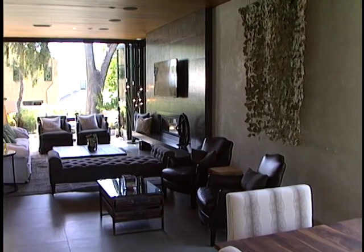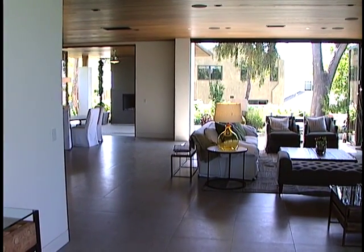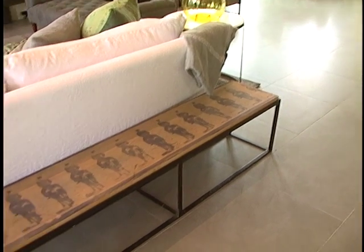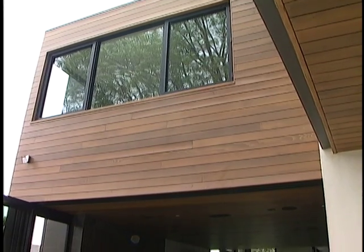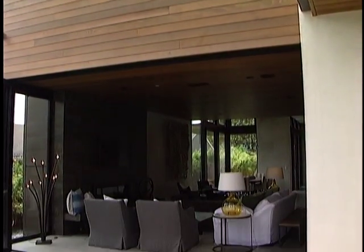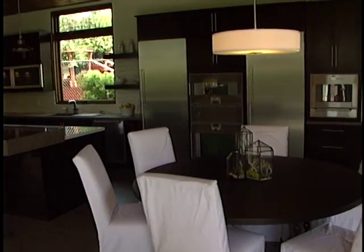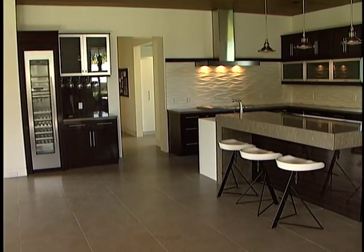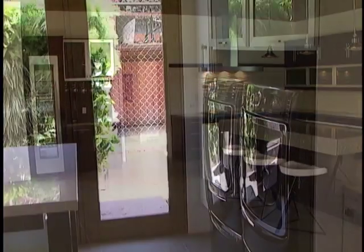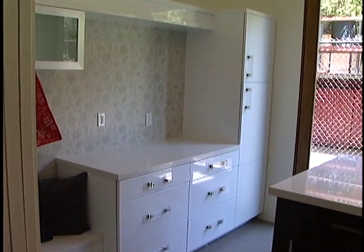The living room, kitchen, dining areas are wide open spaces that have beautiful, rich materials of natural stones and warm wood. So while at the same time it's a very contemporary building, it's a very warm and comforting place to be. The countertops are made of a recycled glass and stone material, and all of the products in the building have been carefully thought through.